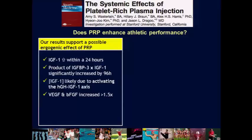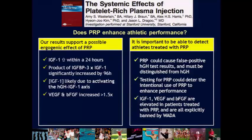And lastly, this has created quite a stir in the PRP world. This is our article that just came out about the systemic effects of PRP. When you really study this and control it, it's true that the levels of IGF-1, VEGF, and beta-FGF, all banned by WADA, are significantly increased when you give a localized injection of PRP. Don't worry, it's not coming off the shelves anytime soon.